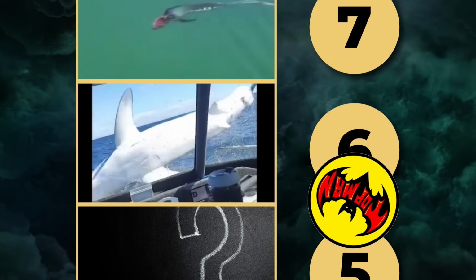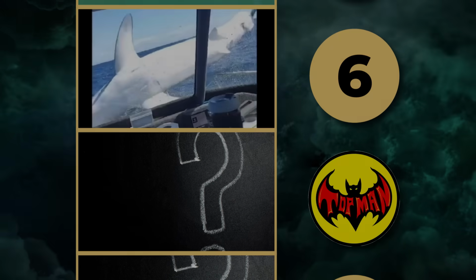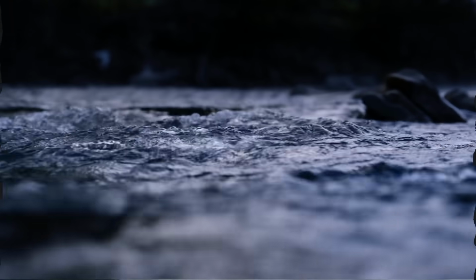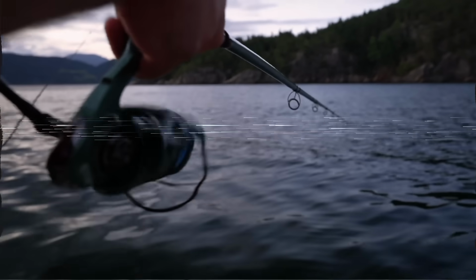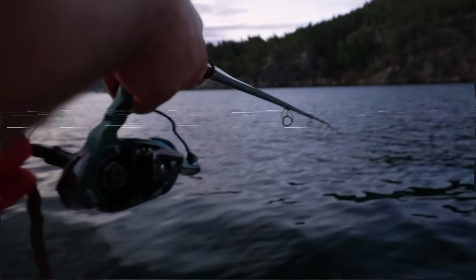Number 5. What you're about to see in number 5 is not only real, but absolutely colossal. No screams, no panic, just a group of men dragging something enormous out of the river. And then, you see it. A creature so large, it barely fits on the platform. A mass of scales, raw power, and teeth.